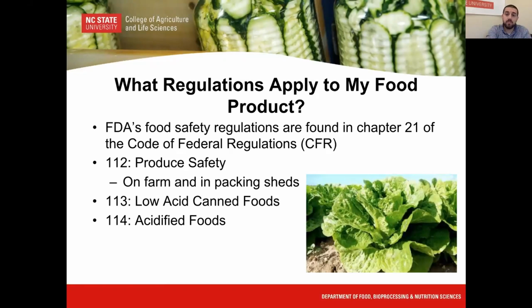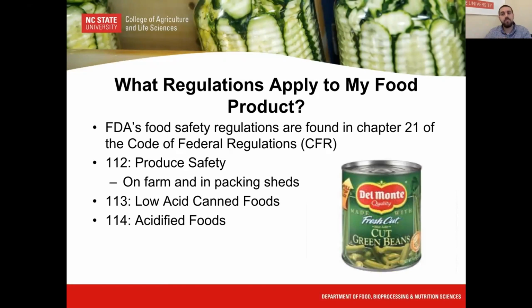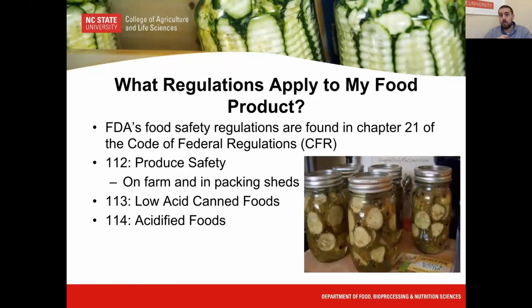So yeah, some examples of food products that would be regulated under these different types of regulations. Leafy greens are a produce item, so those are going to be regulated under Part 112. An example of a low acid canned food would be green beans. Any type of shelf-stable vegetable, canned soups, those sorts of things are going to be classified as low acid canned foods. An acidified food, one that you might see either at a farmer's market or on the shelves in some grocery stores: pickles, they're a great example of an acidified food. Once again, a shelf-stable acidified food. But lots of barbecue sauces, salsas, marinades, those sorts of things are going to be classified as acidified foods and would fall under 21 CFR Part 114.